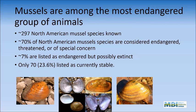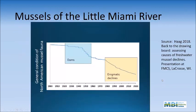Basically anything to conserve and extend the lives of mussels is a good thing, but most of them are in trouble. It's not just in the Little Miami, it's not just in Ohio, but even in the areas where they're more extensive than Ohio, they have trouble.